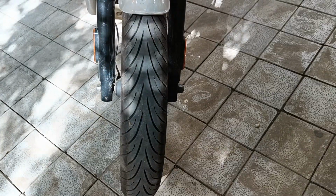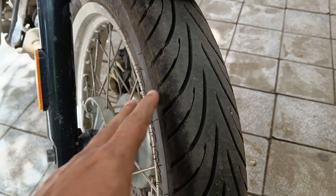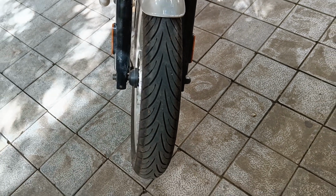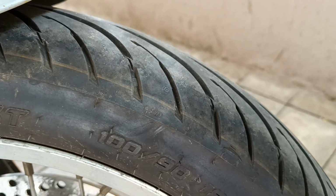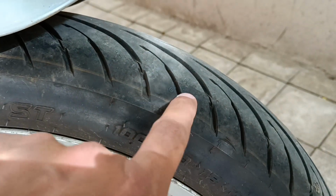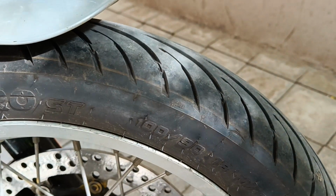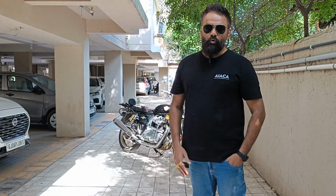Now as you can see, this is a sports touring pattern with a wider shoulder area on this side. Then they have wide water channels from here, from the sides. So from the pattern itself, I can say this tire might have very good wet road performance. Then here they have given a TWI, that is a tread wear indicator, so from here you can measure the wear and tear of the tire. I have measured the total quantity of rubber and it was exactly half the amount of the Pirelli Phantom Sport.